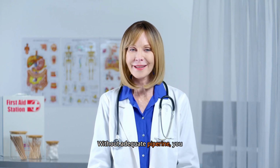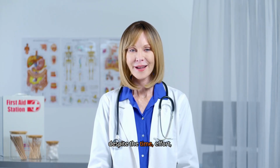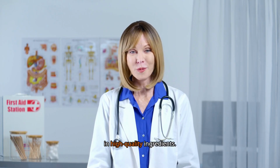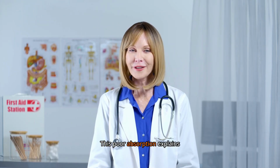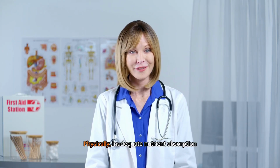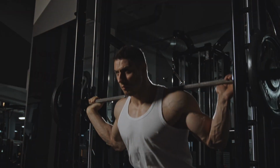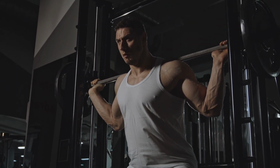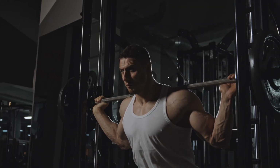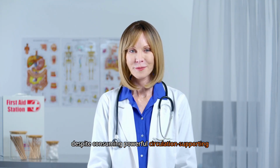Without adequate piperine, you may be absorbing only a fraction of the beneficial compounds you're consuming, despite the time, effort, and expense you're investing in high-quality ingredients. This poor absorption explains why some people see minimal results from circulation protocols that should be highly effective. Physically, inadequate nutrient absorption leaves you feeling like you're doing everything right without seeing proportional benefits. Your circulation may improve slightly, but not to the degree that creates noticeable changes in energy, warmth in extremities, or overall vitality. Many people experience continued fatigue and brain fog despite consuming powerful circulation-supporting compounds daily.